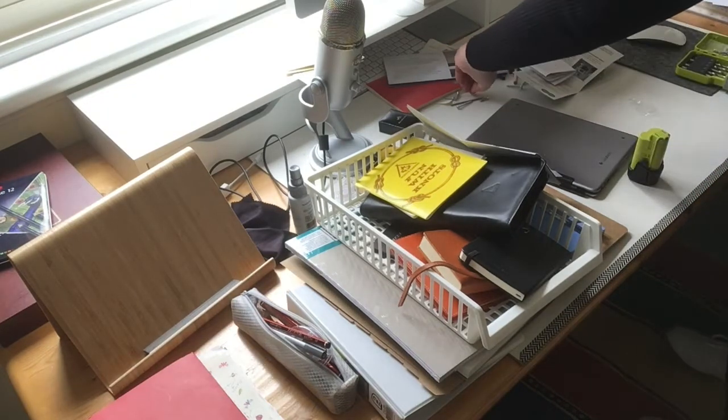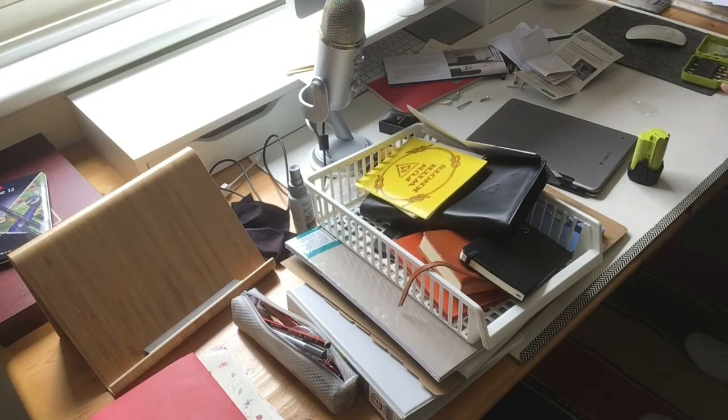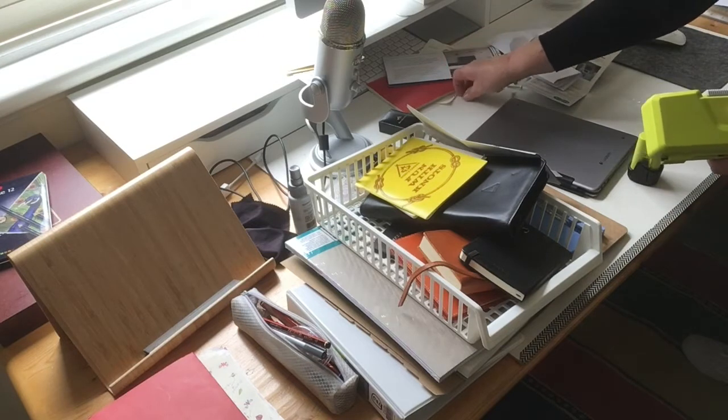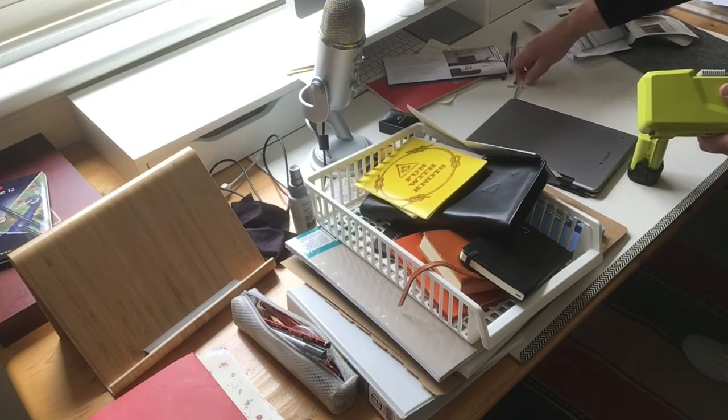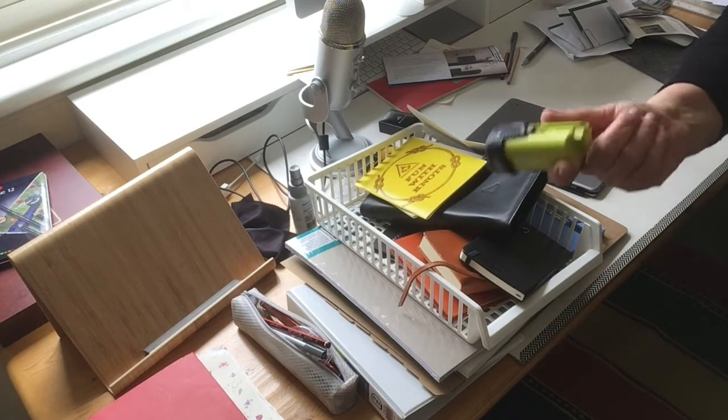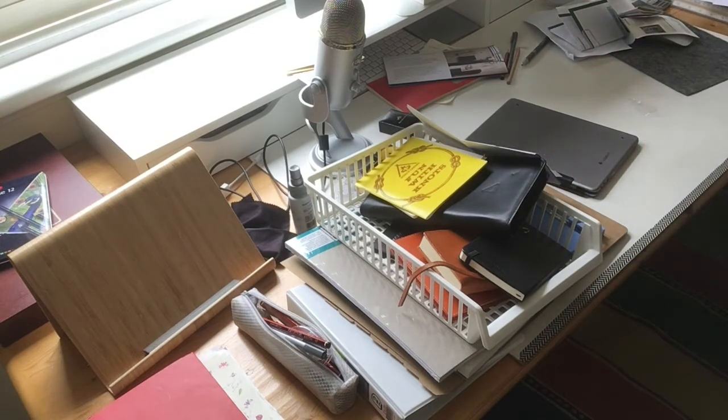So here we are, here's the drill bit to go back in the little box. That's done. All the little screws that were left over can go back. Easy peasy. I'm going to leave this out. It's the battery for my drill. I've got to charge it.